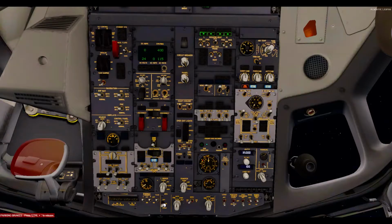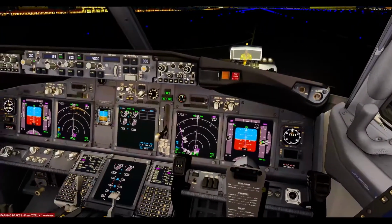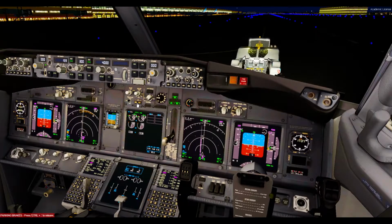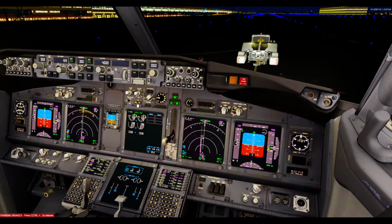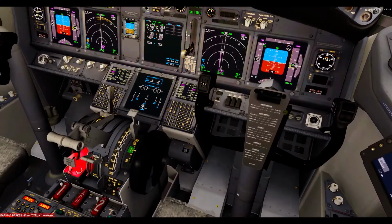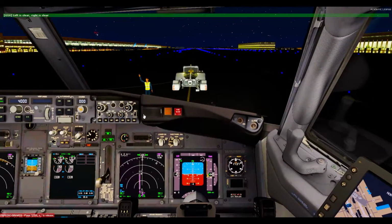So gens are on, APU off, engines are continuous. Packs are on, isolation valve is on auto, APU off, circulation fans and the packs are on. Gen 1, PR1. Taxi lights are on. Full left, full right, neutral, full up, pull down, neutral, full up, pull left, pull right. Flaps 5. Left is clear. Right is clear. Flaps 5 is set, there we go.